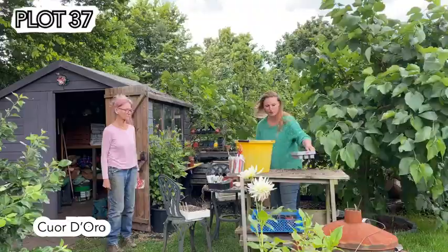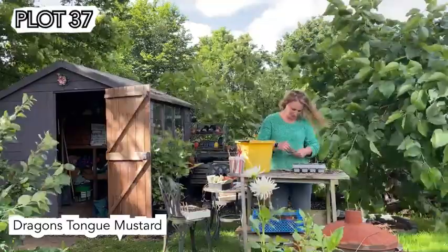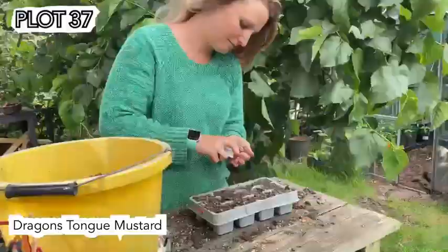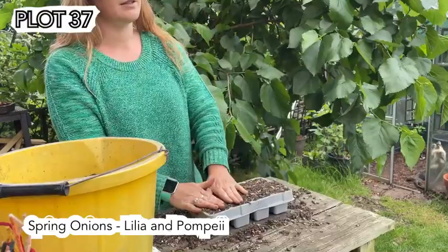Another one I'm doing is a dragon's tongue mild mustard, so it has a really beautiful kind of speckled, deep, rich purple leaf, which looks fantastic in salad. It's got that really peppery mustard flavour, but without blowing your head off. Sometimes the mustard greens, I find if you put them in a salad, that's all you can taste. Whereas this one, it's quite mild, but it's still got that flavour.